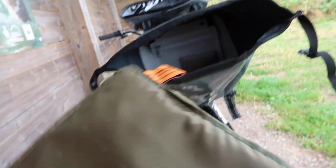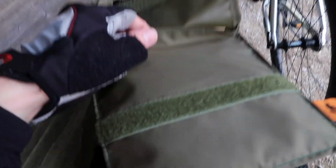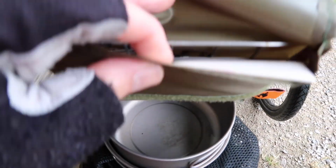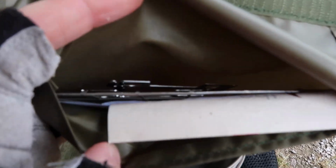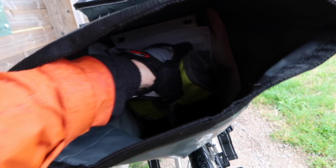Also, I brought with me my honey stove. Guided bus. Yeah, I'm not going to get all this out, but next time I will. So yeah, got my honey stove in there. They're really good. And I got my Camelbak toolkit tool roll.